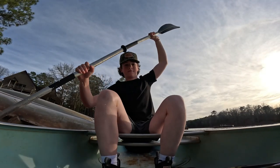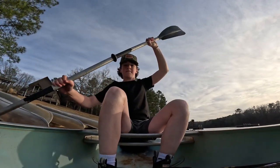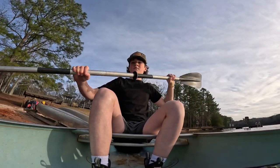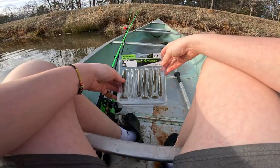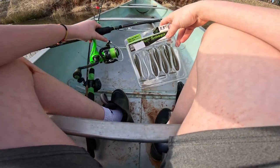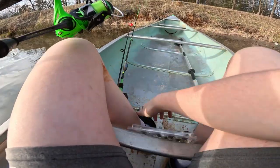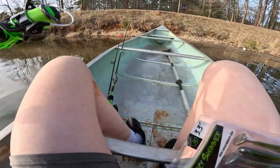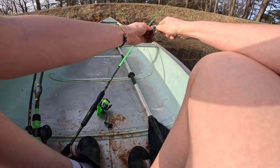Off we go. All right, now it's time to rig up the rod. Got some Guggen Squad Saucy Swimmers. Gotta put it on this little jig head. So, oop, got some rod on my leg. Mississippi for you. All right, got my worm. Just gonna stick it right at the top.